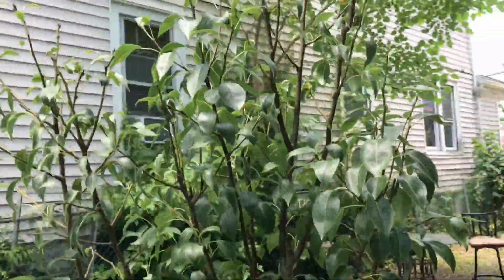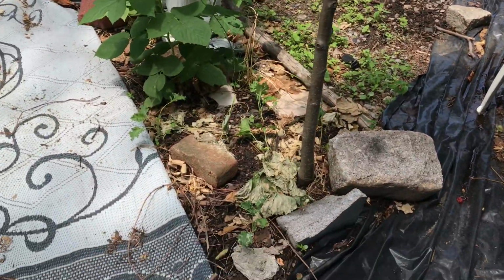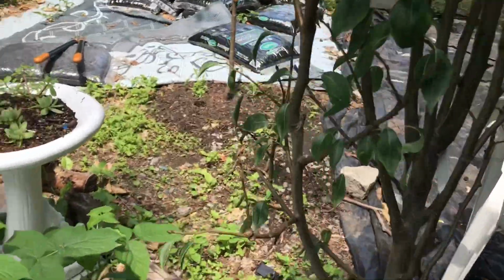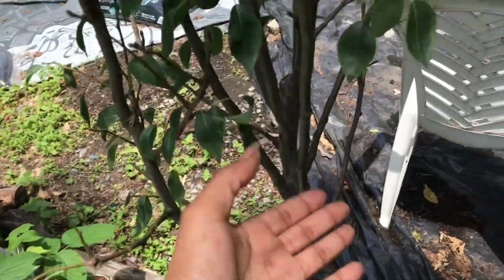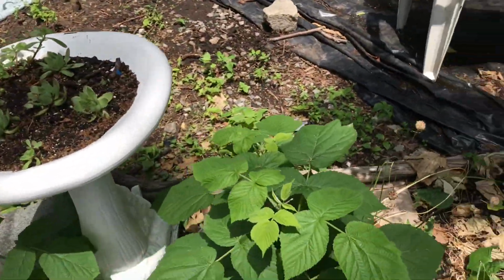This is my speckle pear. It's looking really, really nice. And the pieces that had dried out, everything started growing back, like, look. So I'm very happy with that. I don't know what the problem was.